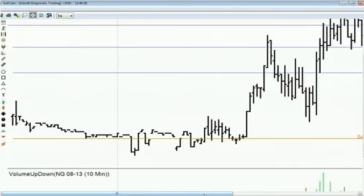So let's talk about it. We got the retail sales coming out in the Aussie dollar. That's not going to be that big of a move. That's like a 30 pip, 40 pip move. It's a very good pre-news butterfly.